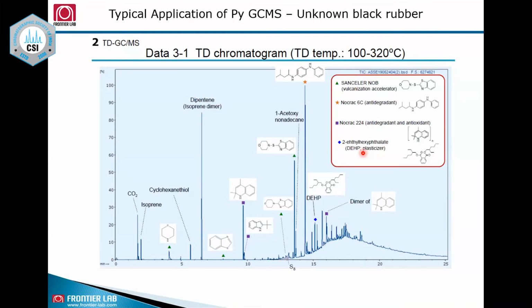In this case, we prefer to do a double shot. As I said before, we start with EGA, but I'm not showing the EGA data here. From the EGA data, I know all these volatile compounds come out before 320. So we do the thermal desorption program from 100 to 320 degrees, and we have all these compounds separated with the help of the GC and MS data.